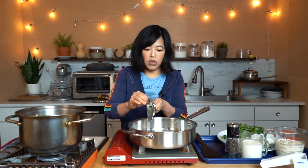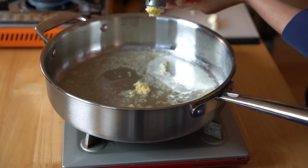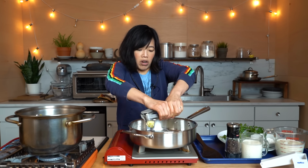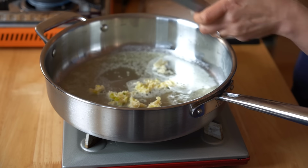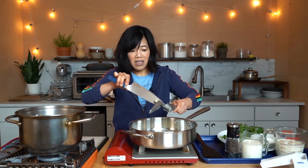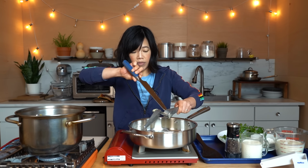And garlic likes to burn too, so make sure your flame isn't too hot. You want it to be fragrant, not burnt. Burnt garlic does not taste good. If you don't have a garlic press, of course, you can just mince your garlic with your knife. Shave that off, bloop. And then I like to open this up and get all these bits in there too. And I find it's not that hard to clean, this garlic press.